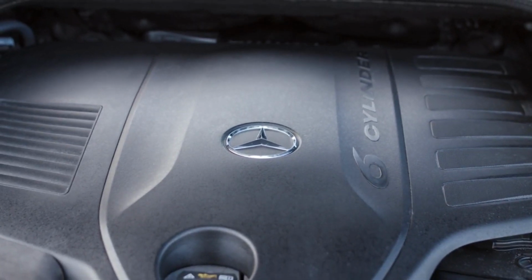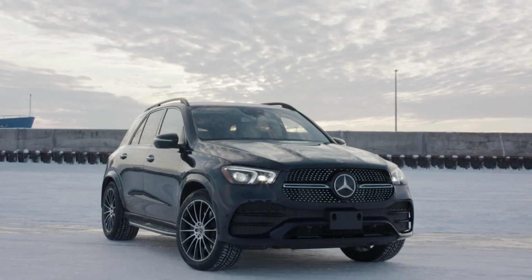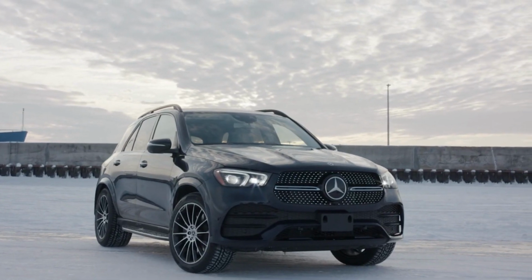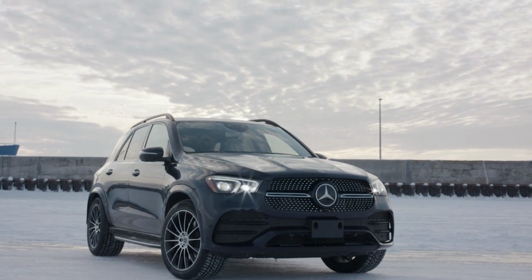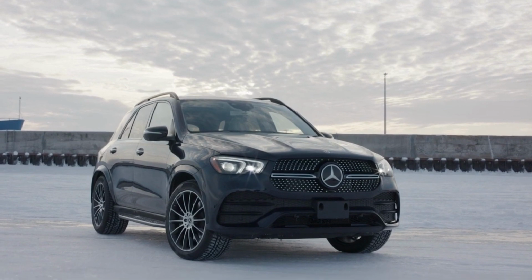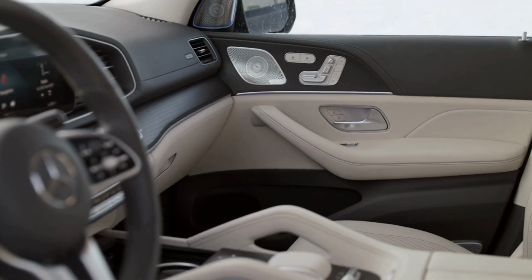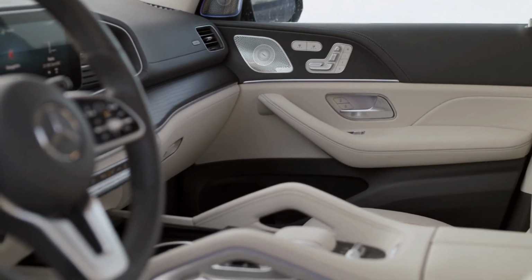All of the 6- and 8-cylinder GLE variants come equipped with revolutionary EQ Boost 48-volt technology, providing a temporary boost of an additional 21 horsepower and 184 pound-feet of torque for linear power delivery when you need it most. Raw power isn't enough. You also need luxurious comfort.